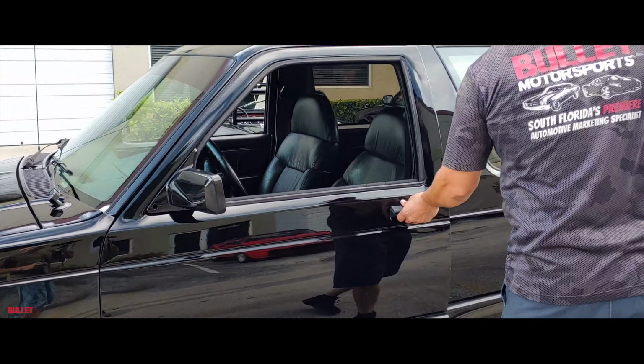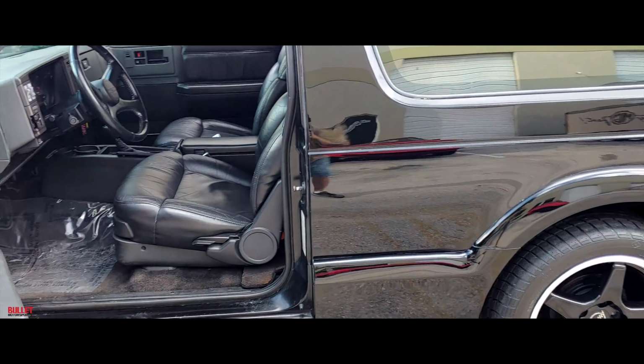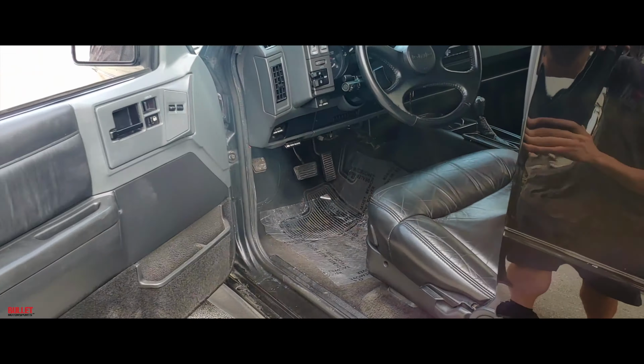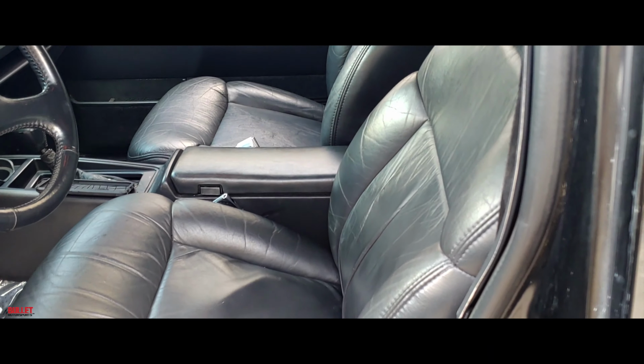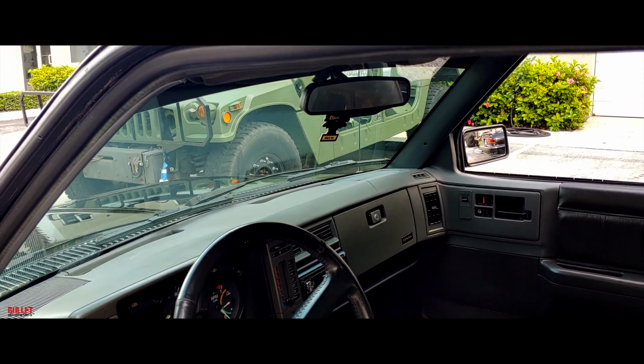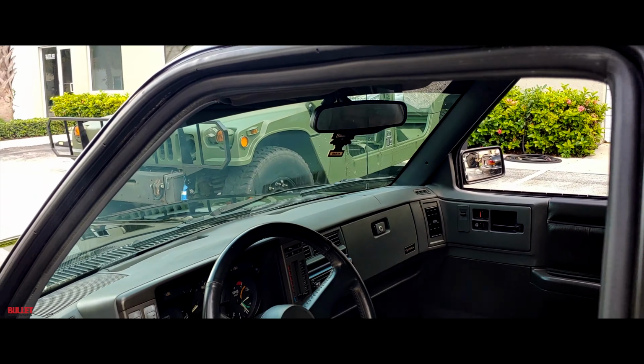And then when you open up the door, look at how nice the interior is in this car. Extremely clean. We have the carpet covered with some plastic, but the carpet's really nice. Steering wheel is nice as well. And the dash shows very well. It does have one crack, which we'll show you when we get inside of it, but it's just right by the speaker, which is common. Other than that, it runs and drives excellent.